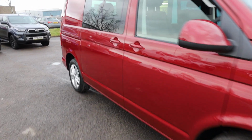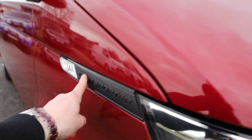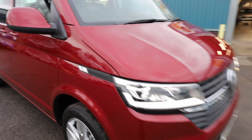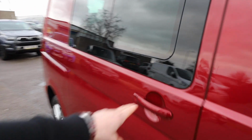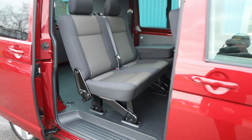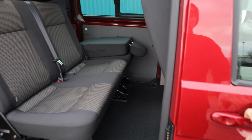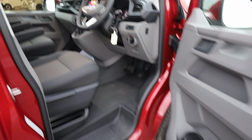Front parking sensors as well, all as standard on the new Highline, and front fog lights there as well. Looking then down the driver's side, another quick update here is this transporter badge on the wing. Obviously the grille is very different, it's a very different front end. And then, as I say, we've got the twin side-loaded doors, so you can access from both sides there. Isofix compatibility, of course, as well in the back. If we open up the driver's door, we can then start to have a look inside here.